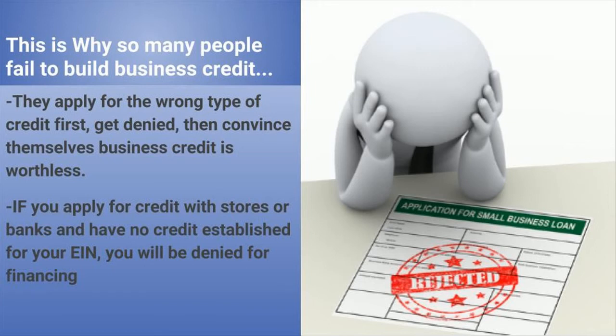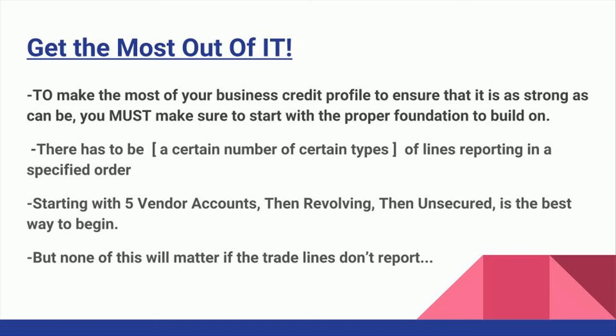If you apply for credit with stores or banks and have no credit established for your EIN, you will be denied for financing. To make the most of your business credit profile, to ensure that it is as strong as can be, you must make sure to start with the proper foundation to build on. There has to be a certain number of certain types of lines reporting in a specified order, starting with 5 vendor accounts, then revolving, then unsecured, is the best way to begin. But none of this will matter if the trade lines don't report.